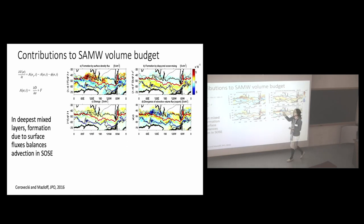So surface fluxes matter. And a lot of that is balanced by advection, but the formation by diapycnal ocean mixing is also relevant. You can't neglect it. And there is some storage. So this is a fairly clear picture of what's controlling water mass transformation in the ocean, how it's changing.